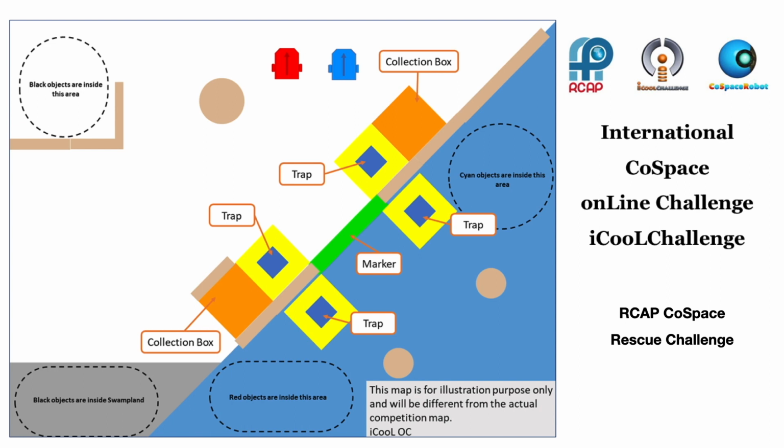Additionally, for University and U19 categories, there are signal block zones which are surrounded by pink dotted lines. When a robot enters the signal block zone, its coordinates information will be blocked. The winner of the challenge will be the robot with the highest points.